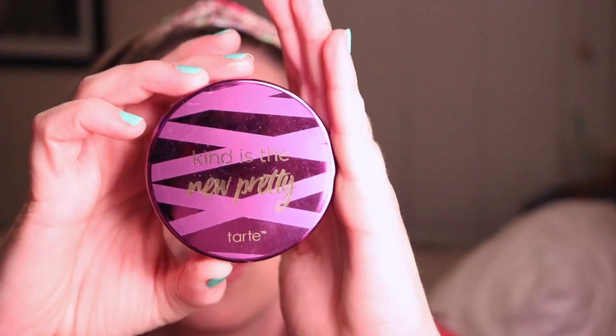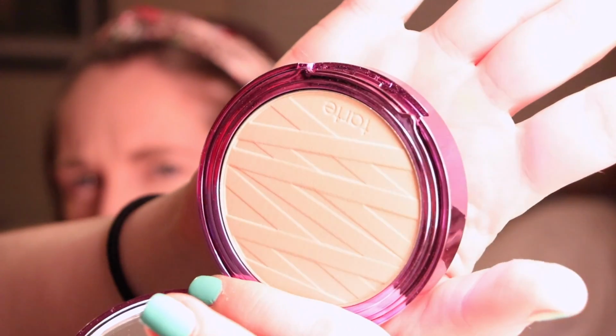Alrighty guys, so for powder we are going to be using, this is the Kind is the New Pretty saying on this packaging for Tarte, but this is actually their Shape Tape Powder Foundation in light beige. So it does have a slight tint to it. You can see it's got a little bit of color there. Nothing too crazy because I am in the light shade. And this does provide just a slight bit more coverage, and it does change the color a little bit, but nothing too crazy.